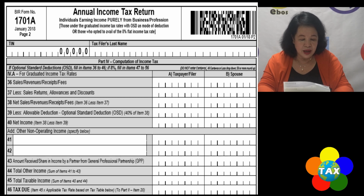Total other income, total taxable income, and the tax due. Okay, how much is the tax due? We have to apply the rate under the new tax table in the TRAIN law, which is the new tax rates effective 2018.